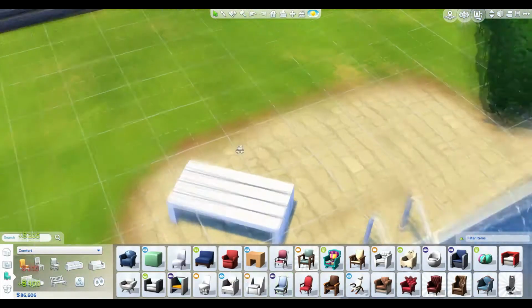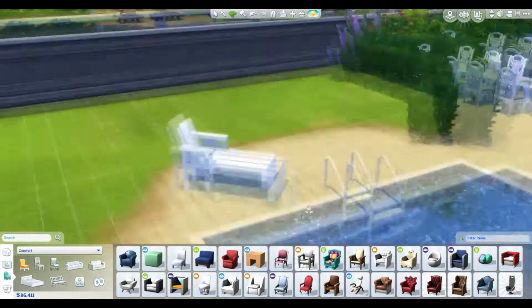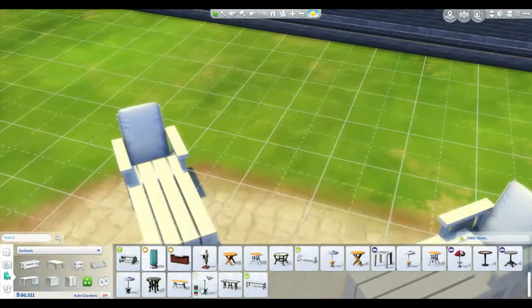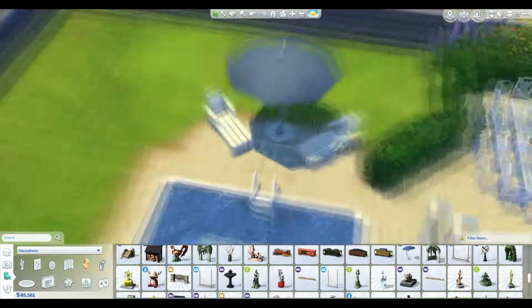This is pretty cool. You have to admit, these look like proper sun lounges. I'm so happy with it. It kind of clips through a little bit, but it still looks really good, okay, trust me. And I ended up having an entire area of that. I was a bit worried that this area looks a bit too sectioned off, but actually, no, it looks quite good in the end.